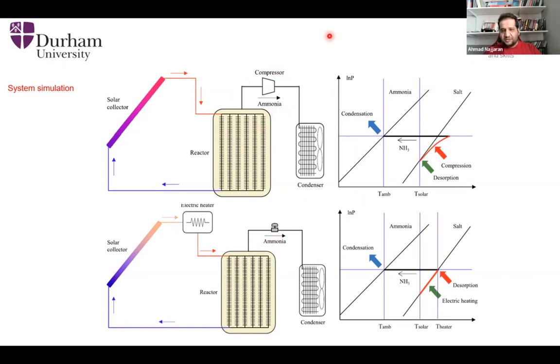The basics of them are shown in here, and as you can see, the compressor is going to pressurize the condenser. So we would have ammonia condensation in here. In the electric heater, we are going to heat up the ammonia, so then the ammonia can be removed from the reactors and go to the condenser. These are two other different concepts, but using the compressor would be more efficient.